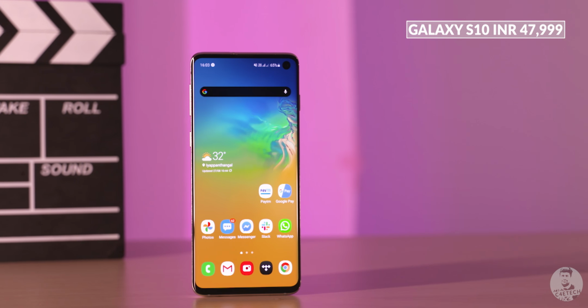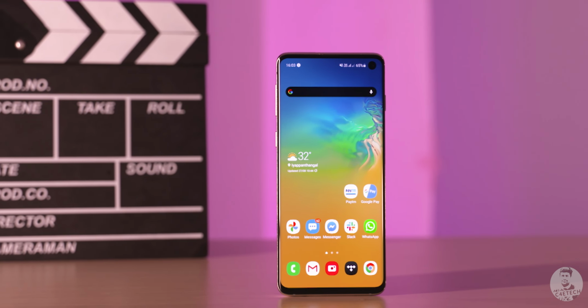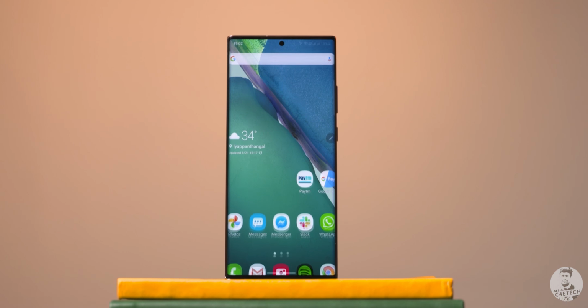So when I started to use the S10, first, I've been spending a lot of time with phones that have 90 Hz refresh, 120 Hz, and even 144 Hz. So initially, I did miss that high refresh rate. But then I started to appreciate the resolution. So the phone that I moved from was the Galaxy Note 20 Ultra.